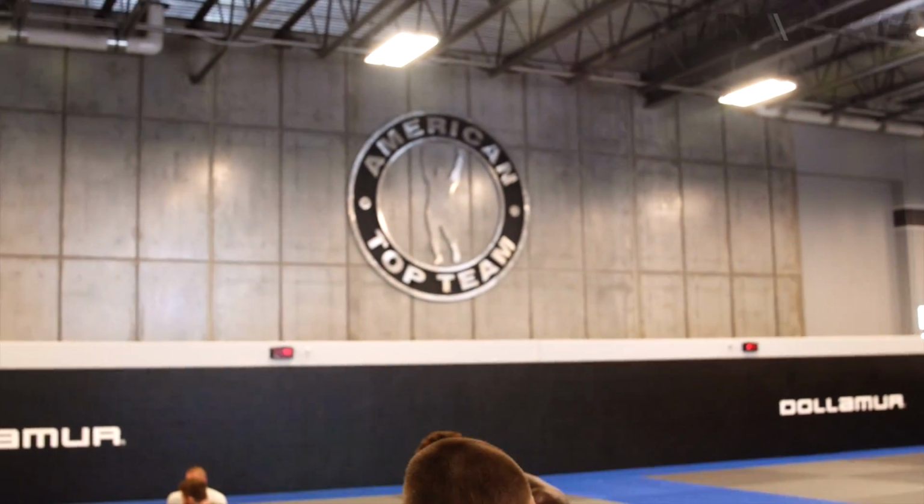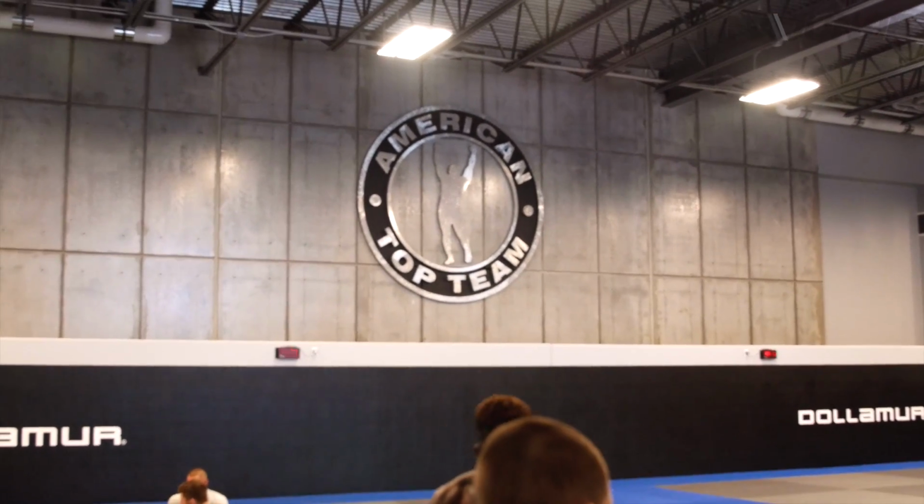Obviously over the main mat we got our big logo, the American Top Team logo. That was one of the first things we had custom done. I thought it came out great, and we're super proud of that.